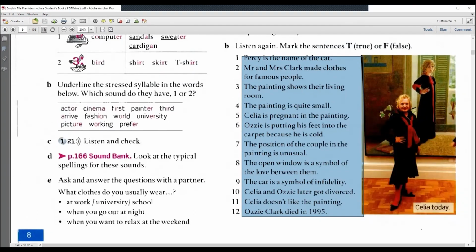Mr. and Mrs. Clark and Percy is by the British artist David Hockney, and it's considered to be one of the greatest British paintings of the 20th century. It was painted in 1971, and it's a portrait of two of his friends, Ozzie Clark and his wife Celia, and their cat Percy. Ozzie Clark and Celia were fashion designers, and they had a very successful clothes shop in London. In the 1960s, they dressed a lot of the famous pop stars of the time, including the Rolling Stones and Eric Clapton.